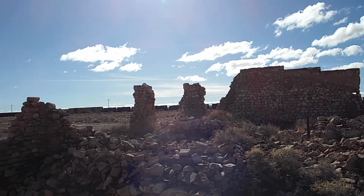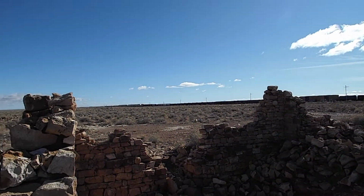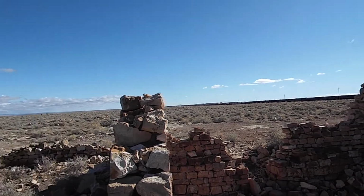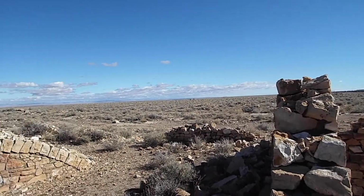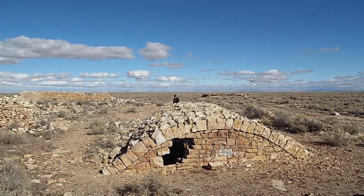Lots of glass and old cans and things. It's probably been picked over pretty well, as other people have adventured here before us, of course, and nothing noteworthy, like let's take this home type of status.